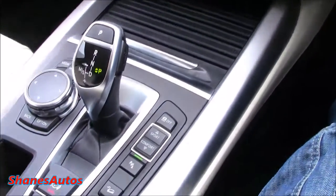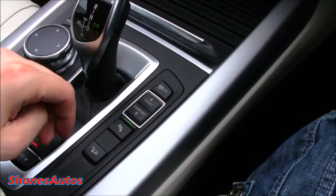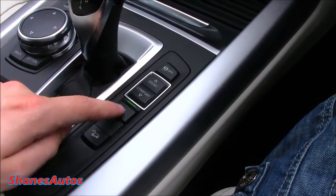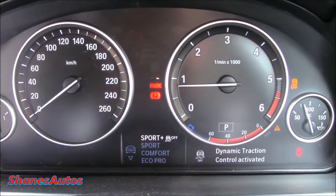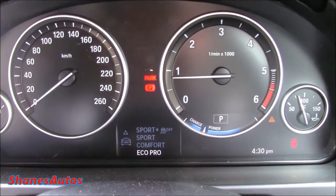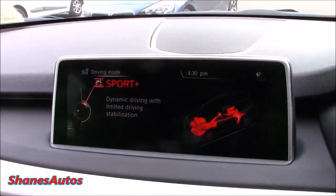And then coming into the center console itself, you've got these controls here, so you can turn off your traction control. You can also do the hill descent, you can just activate and deactivate that as you wish. And you've also got your parking sensor controls. And then you have these two buttons here, so you can completely set the car up how you want. You can put it in Sport Plus, Sport, Comfort and Eco Pro mode, basically the most economical setting for the car. So if I put it on Sport Plus, for example, it comes up here on the screen.